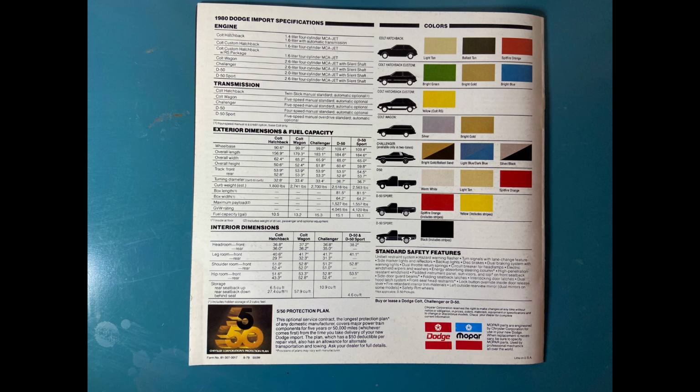It's crazy to see not a single one of these vehicles weighs over 3,000 pounds. Kind of surprising, actually. I thought the Challenger would be a bit heavier, but in person, they're really not that big of a car. Finally, I wanted to touch on the 550 protection plan located in the bottom left corner.